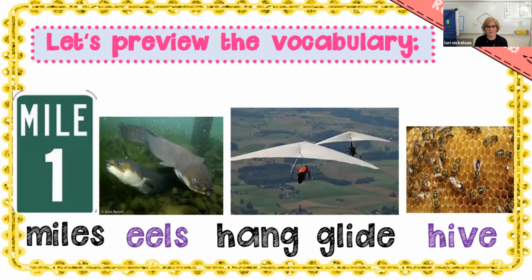So let's preview some vocabulary. You've got four words there at the bottom: miles, eels, hang glide, and hive. So what is a mile? It's a unit of distance, okay? Unit of distance. What about eels? It's a long fish that looks like a snake, doesn't it?